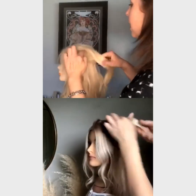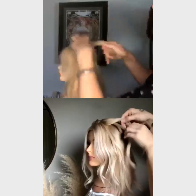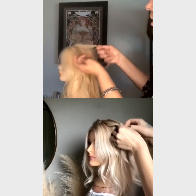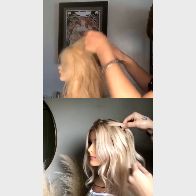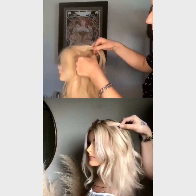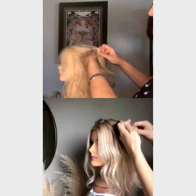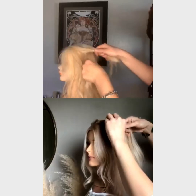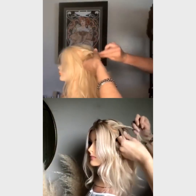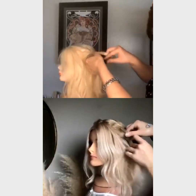So like triangle section. And we're going to bring that hair over and then twist it forward. Take a little hair from the top. So the one on the out, twist forward and twist it this way. Add to the bottom. Add to the top. Twist it over. And then we're going to twist it forward. Add to the bottom. And add to the top.